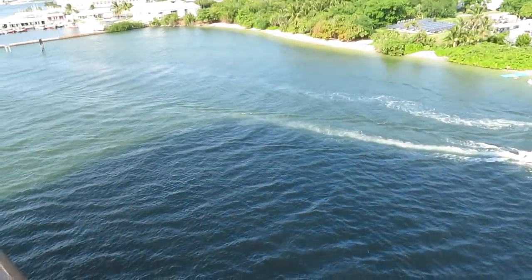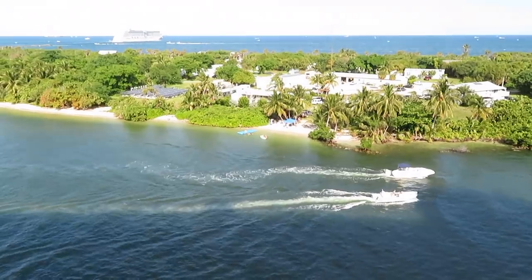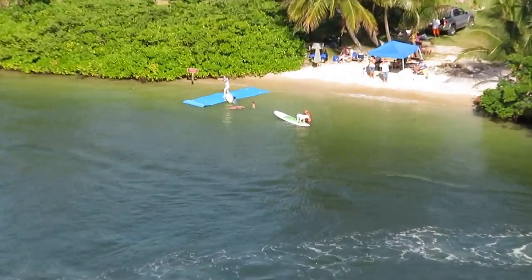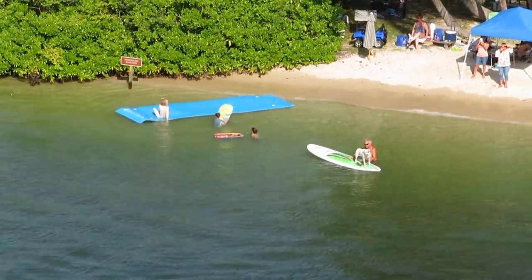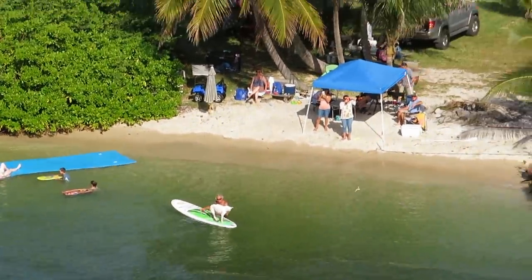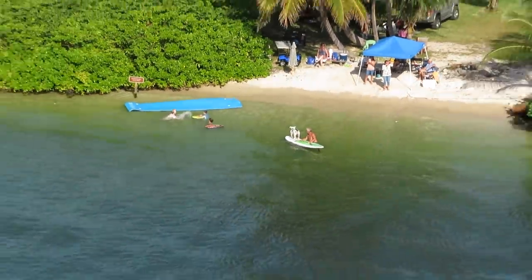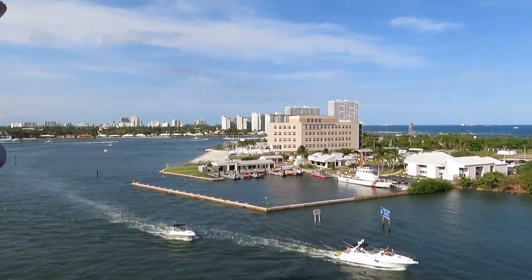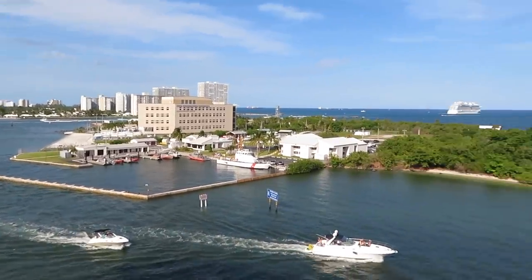I think it's a dog. Nuh-uh, let me see. The dog on this paddleboard. Oh, she wiped out. Look at that boat flying in there. He's probably not supposed to be going that fast. Yeah, he's got a hammer on. Hi.